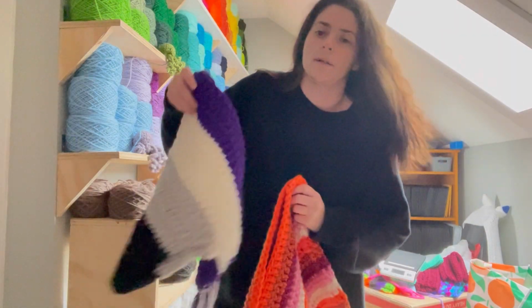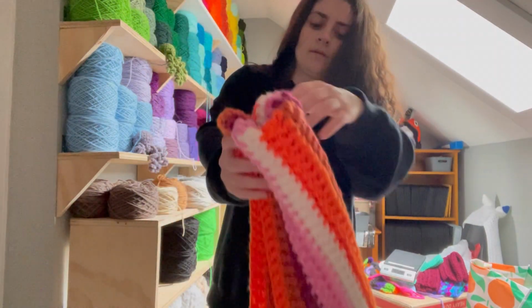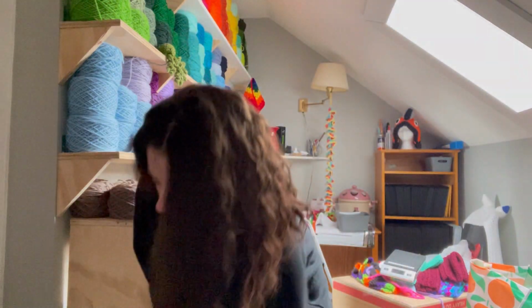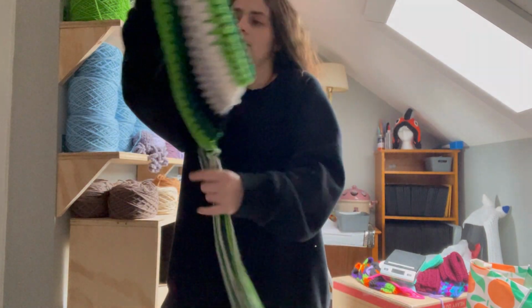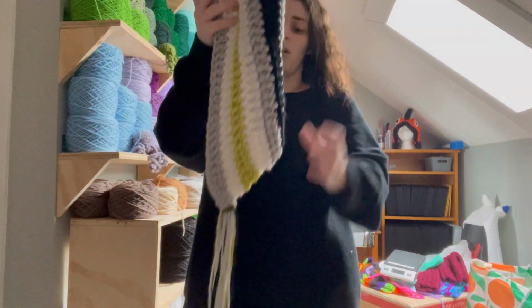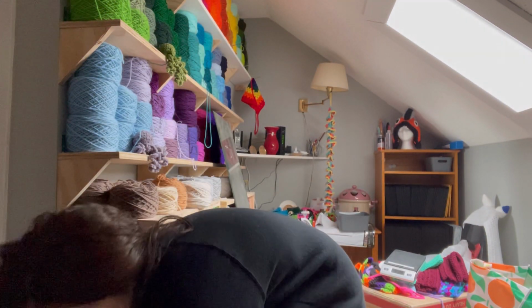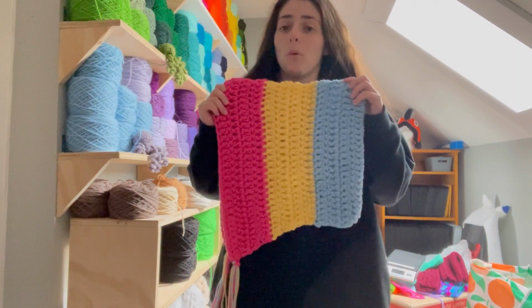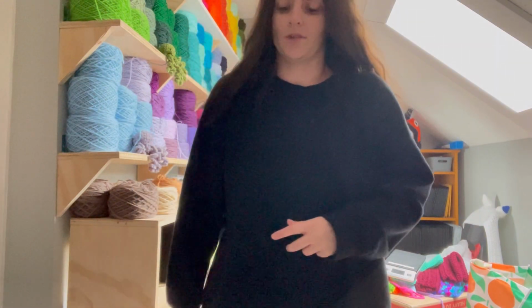Like, that was non-binary. This is asexual. This is lesbian. This is aromantic. This is agender. I got all the A's, except for aroace, I didn't do. This is my personal one. So this is my flag. So, that's a keep.